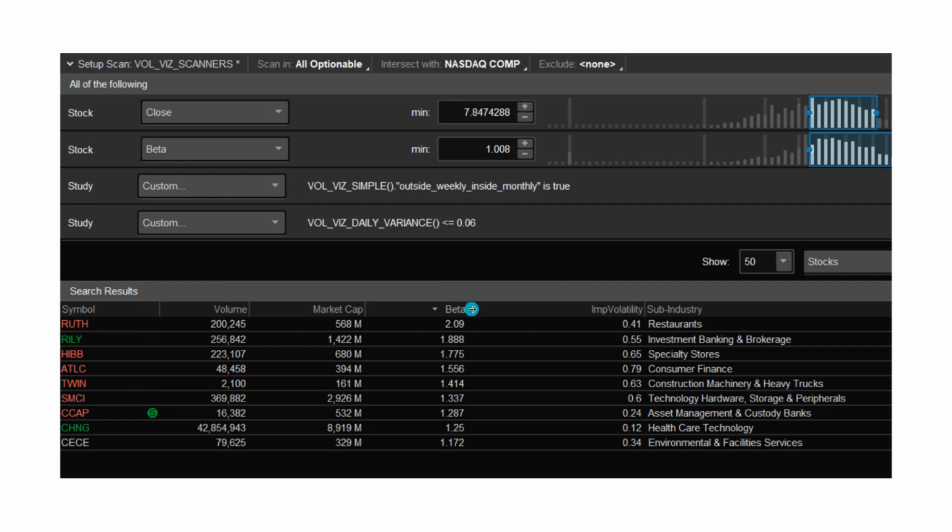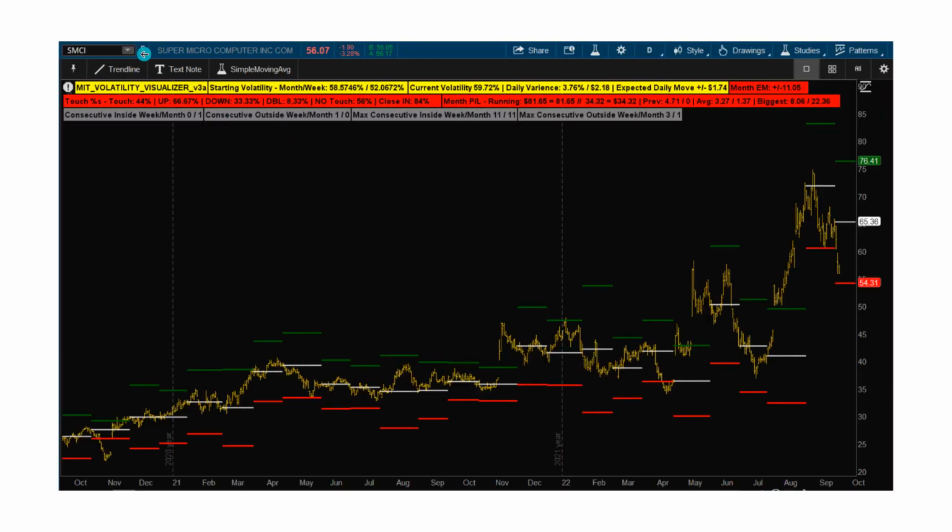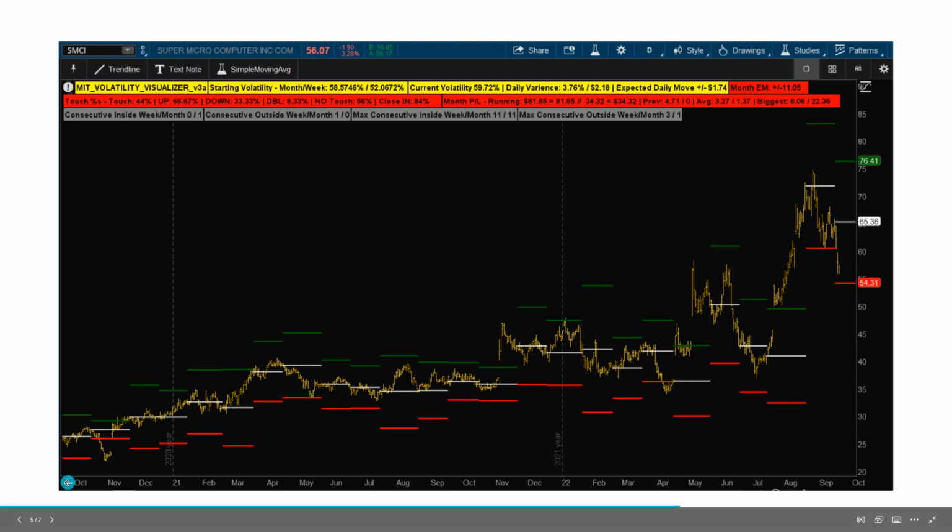So I want stocks with a high beta. Beta is a measure of overall systematic risk. The higher, the more volatile. After going through the names, the stock that I settled on is SMCI, Super Micro Computer. Now we're looking back to October of 2020. We're looking on a daily.